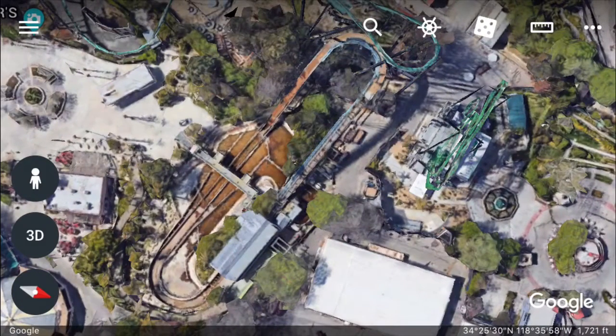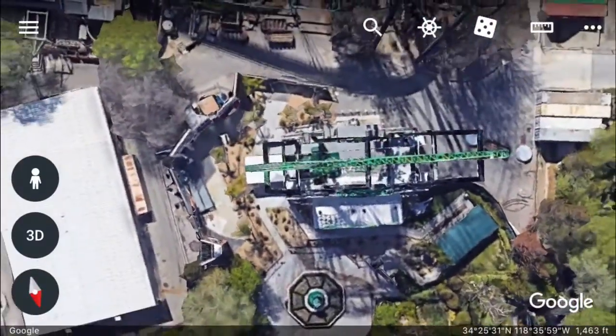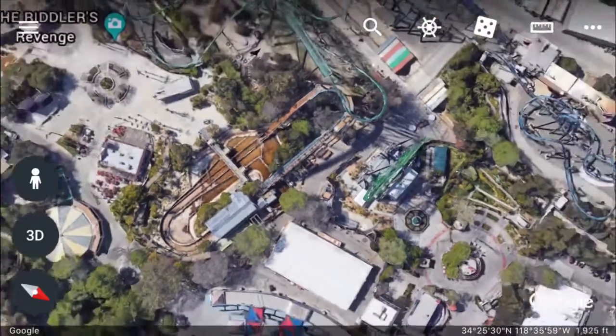And I personally don't think it would need this, but I do think it would fit, and that is a dive coaster. Now, if this did happen, I think it would be a lot like Mako coming to SeaWorld San Diego, or Valkyria that's now at Energylandia. It would be a really good fit at the park, like I said.